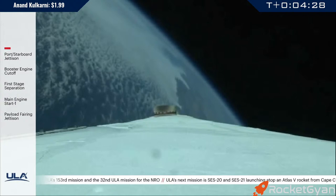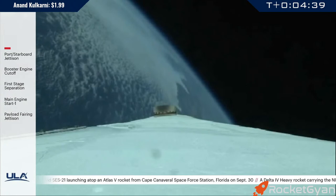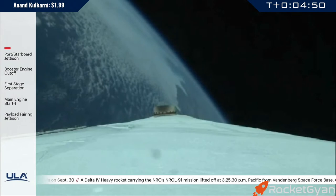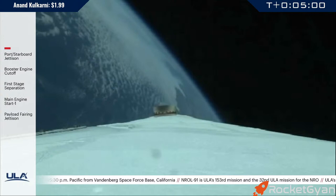The upper stage lock system has begun the boost phase chill down sequence to begin thermal conditioning of the RL-10 engine. 1 minute remaining in the booster phase of flight. And now the upper stage fuel system has begun the boost phase chill down sequence.